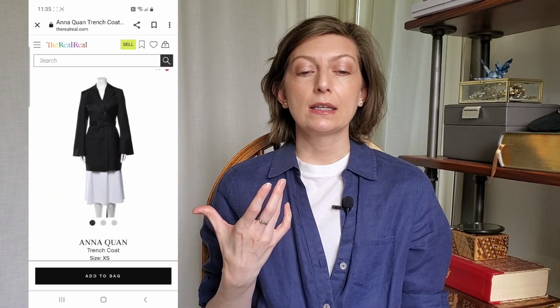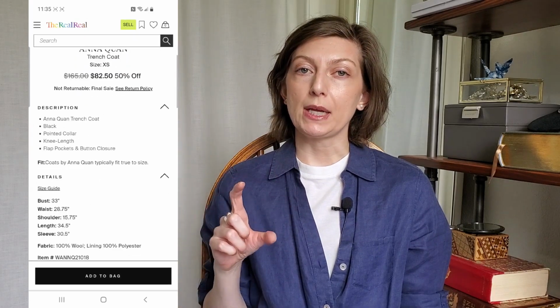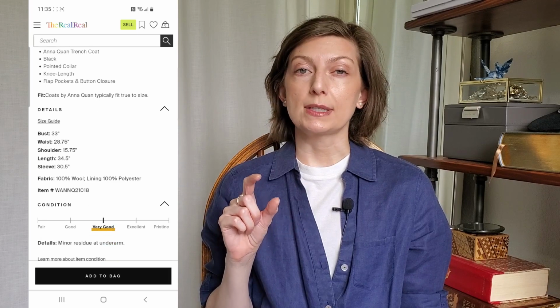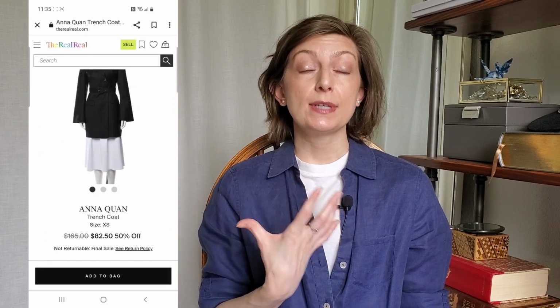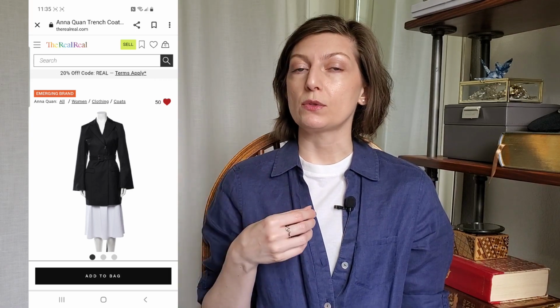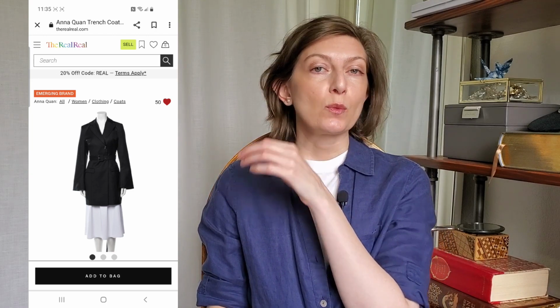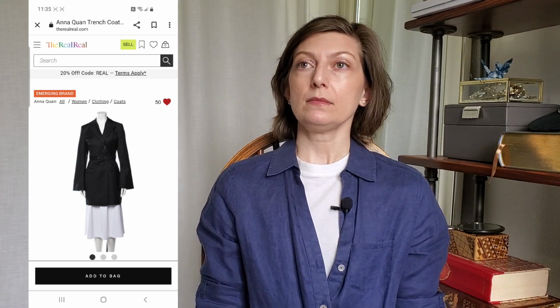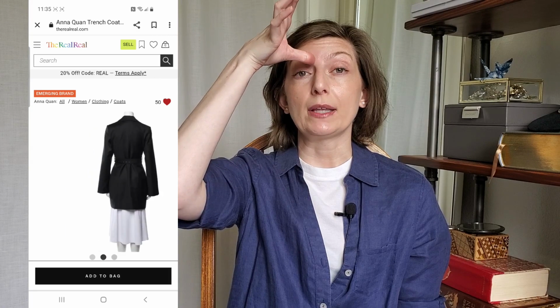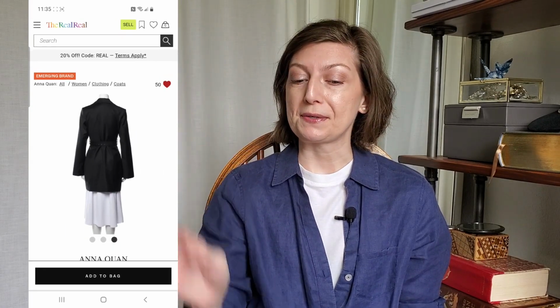And I like the look of it, mostly the sleeves. They're a bit wider and more exaggerated. They're not as tailored as what I'm used to and what most of my coats look like or fit on me. And so that's why this one caught my attention. Looking at the measurements, these sleeves would be terribly long on me. So I did not bite the bullet and pick it up immediately, which is what I was going to do.